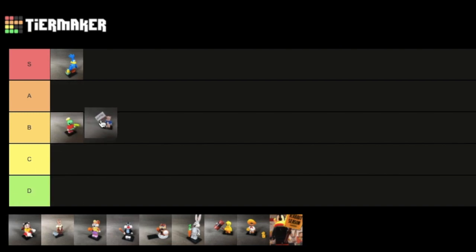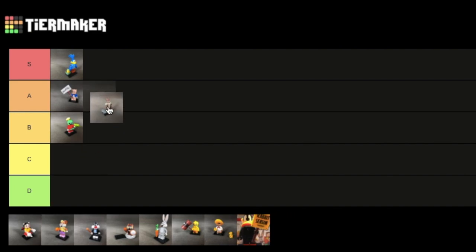Porky Pig, I think that it would be an S tier, except the print there is a little too transparent, but the accessory is really good. The new head is really good. This could easily jump to S tier if LEGO improved the quality maybe over the time of production and they fix that up, but for now it's going to be A tier. It's a good figure.